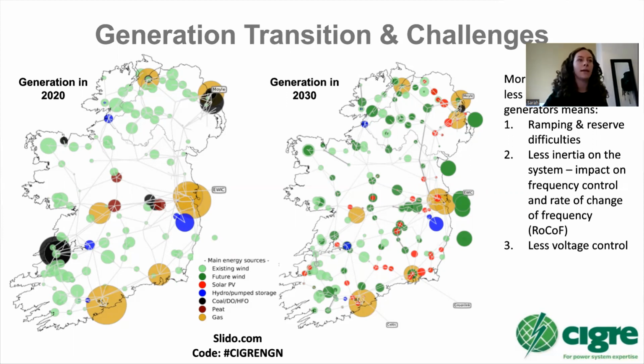But of course, there's going to be plenty of additional challenges that are going to come with relying more heavily on renewable generation. So the first challenge is we have to keep some power in reserve in case of a generation trip. And conventional units are really readily available for ramping and really readily available with reserve, whereas you can't just turn up the wind to meet a ramp up in demand. So the ramping and reserve difficulties are going to pose a challenge to us.